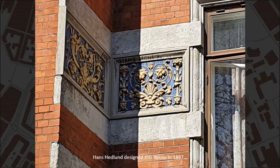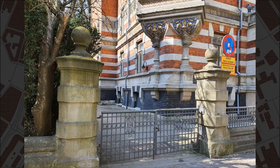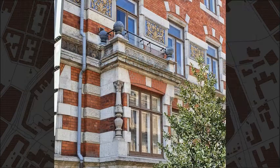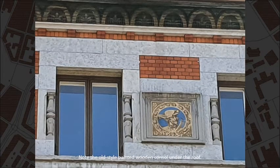Hans Hedlund designed this house in 1887. Again for his uncle S.A., for whom he built Vasagatan 46 2 years earlier. But this time the style is French castle from the 1500s. Bearded men looking down from the ramparts of the castle. Note the old-style painted wooden console under the roof.